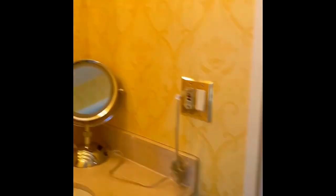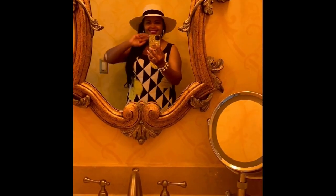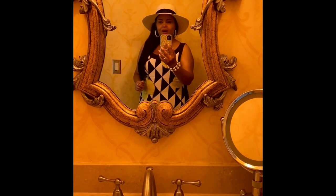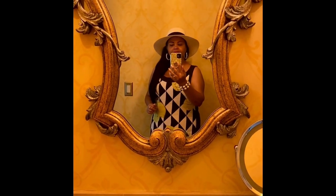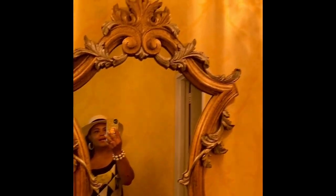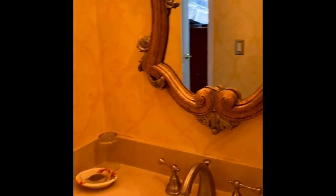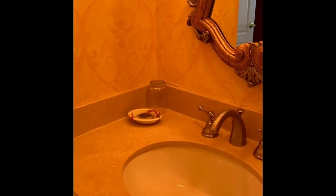So here is one of the first, and you can see me there. Hi, guys. One of the outside prep vanities here, beautifully done. Look at that mirror and the wonderful, gorgeous lamp sconces. Spectacular. It's just heavenly. You know, well done. It's a beautifully appointed bathroom.